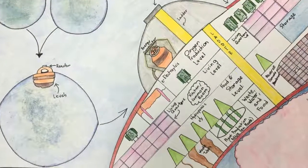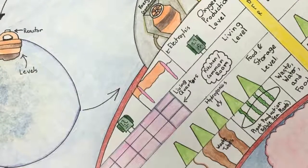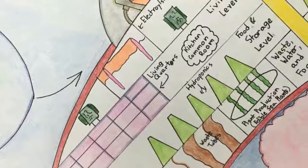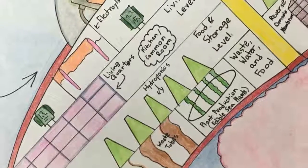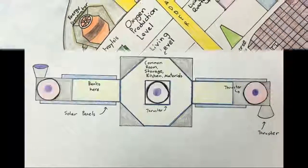Below that would be the living quarters with bunks, a common room, kitchen and/or kitchens, and of course entertainment. A third level would be for the production of food with hydroponics and storage, and the lowest level would be for waste, the growing aquatic plants, and reverse osmosis membranes.